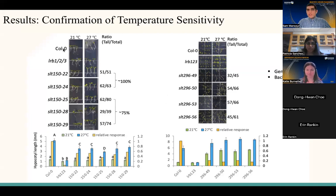So as you can see, Columbia 0, our positive control, is short at 21 degrees and tall at 27 degrees. LRB 123 is short and short. And then these other plants, as you can see here, are short and then taller at the higher temperature. And the ratio at which they're taller is also something we keep in mind. For example, SLT 150-22 and -24 exhibit almost 100% of their plants showing this temperature sensitivity phenotype, whereas 25, 28, and 29 exhibit about 75% of them showing that phenotype.